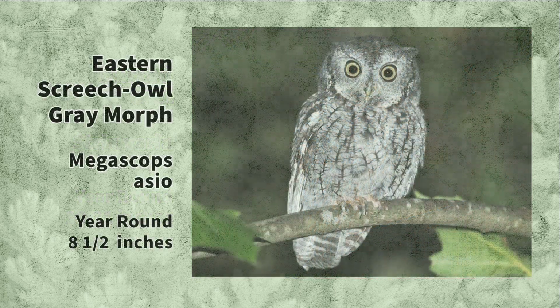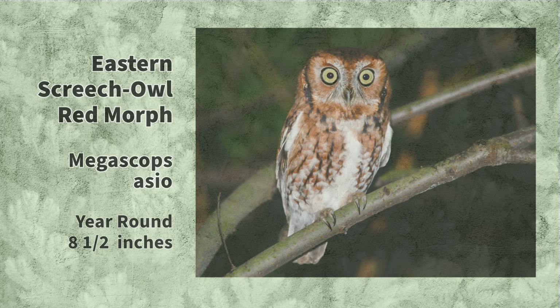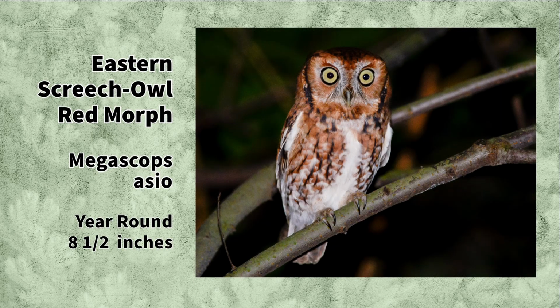A pint-sized owl with unique whinny and trill calls, the eastern screech owl comes in 2 color morphs, red and gray, with gray being the predominant color. Screech owls are carnivores, eating mammals, birds, earthworms, insects, crayfish, tadpoles, frogs, and lizards.